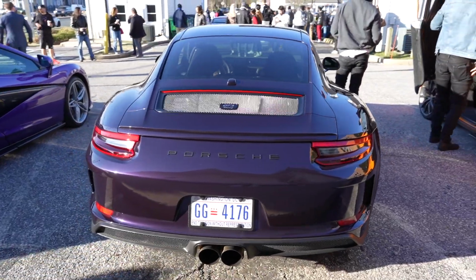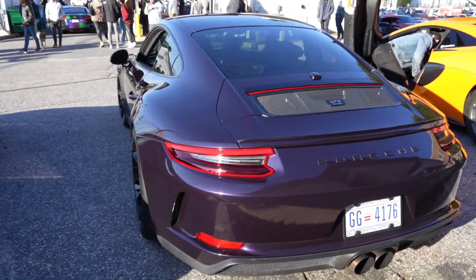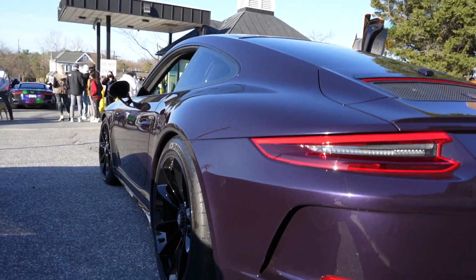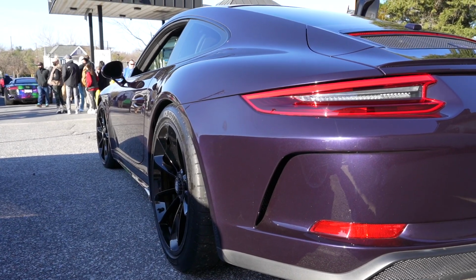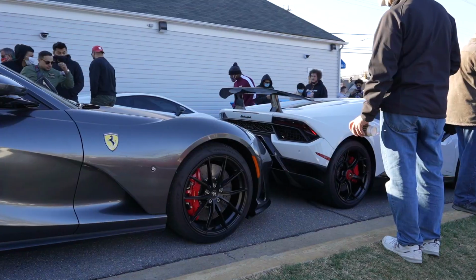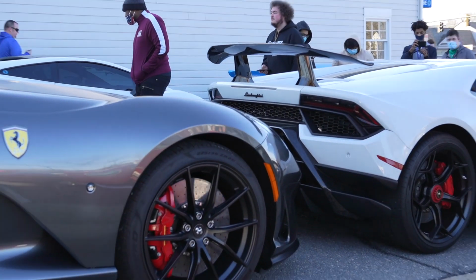Look at this color. Look at this purple. I don't even know if you guys can catch it on camera, but it's like purple. It's super dark, but it looks amazing. A little close there. Okay.